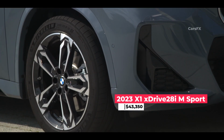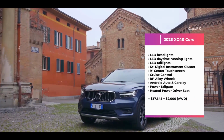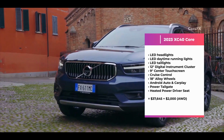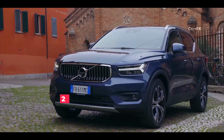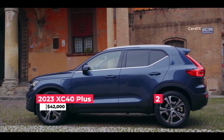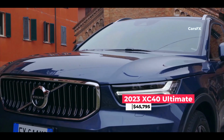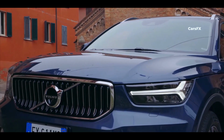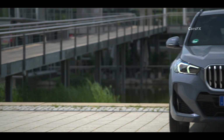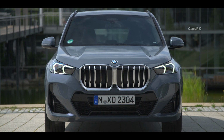All-wheel drive is standard. Pricing for the 2023 XC40 starts at a more reasonable $37,600 for a front-wheel drive core model. We think the Plus trim at $42,000 best exemplifies the XC40 with a panoramic moonroof and high-performance audio system. And the top Ultimate trim goes for almost $46,000. All-wheel drive is a $2,000 extra. As you can tell, the XC40 is cheaper by as much as $2,000 depending on which trim level you compare. Whether the X1's higher price tag is justified over the more reasonable XC40 is up to you.